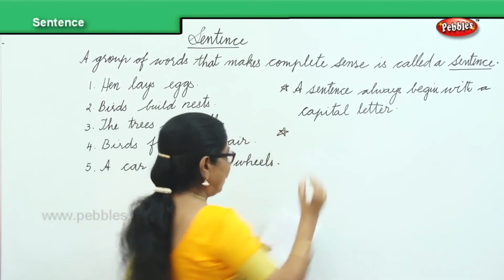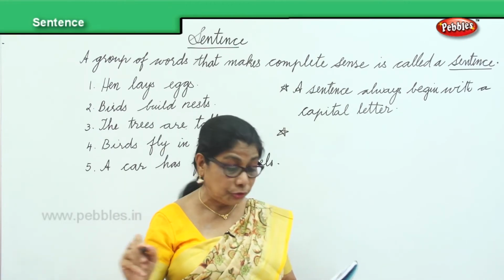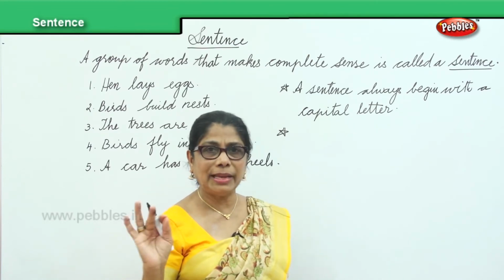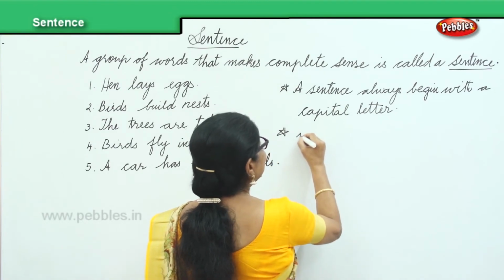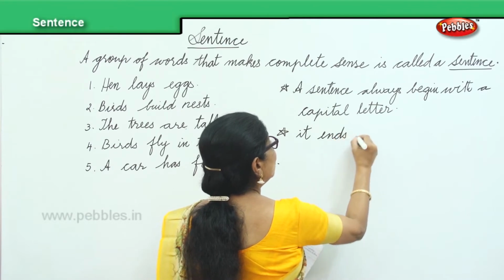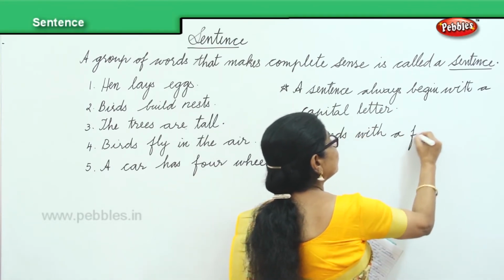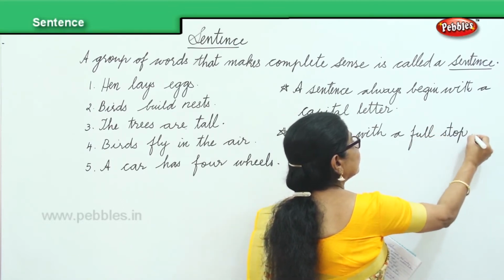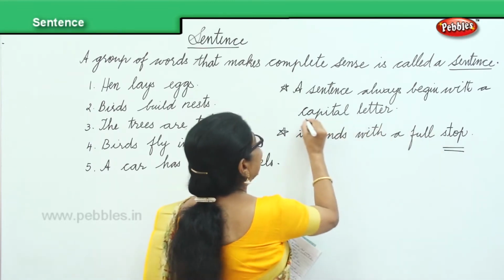The second thing we have to remember, a sentence ends with a full stop. It can be a full stop, a question mark, exclamation, whatever. Something has to be the end. So, cap letter. It ends. These two you must remember. It ends with a full stop. You must remember this is very important, and capital letter very important.